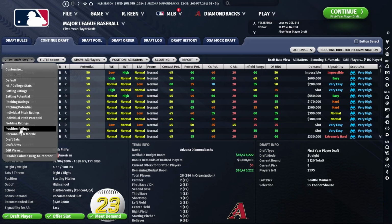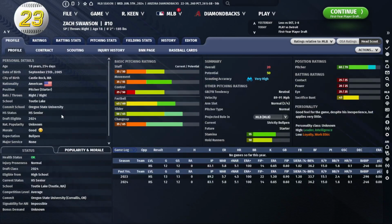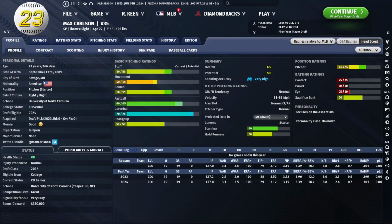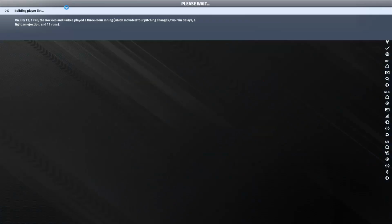Let's see who's here for the arms. So, draft arms, pitchers. Yeah, Pfeiffer's the best potential-wise. But somebody like Zach Swanson here, low work ethic, impossible signing, no thank you. Carlson, basically already developed. He's almost 23 already. He could just go straight to double A and just be there. And I guess he was drafted last year and didn't sign. That's weird. Is there a way to check? Yes, the Cardinals took him in the 5th round and they didn't sign him. So now he's back in the draft class as an overager here.